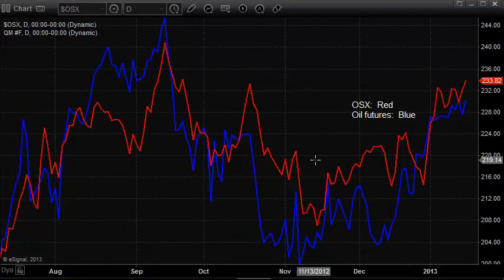I want to take a moment now and look at the comparison chart of the OSX, which is represented here in the red graph, versus the oil futures, which are blue. Oil futures have been boxed up here and really haven't been able to get much above this $93 area that's been congestion for them. We're up at 94 1/8 right now as of yesterday's close, but we really haven't been able to pull away from that draw at $93.